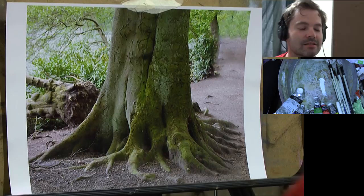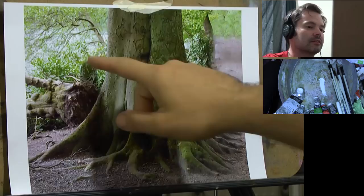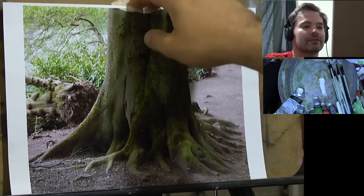I'm not really worried about the background today, like all this stuff. I'm not bothered. I'm really gonna focus in on the tree trunk.